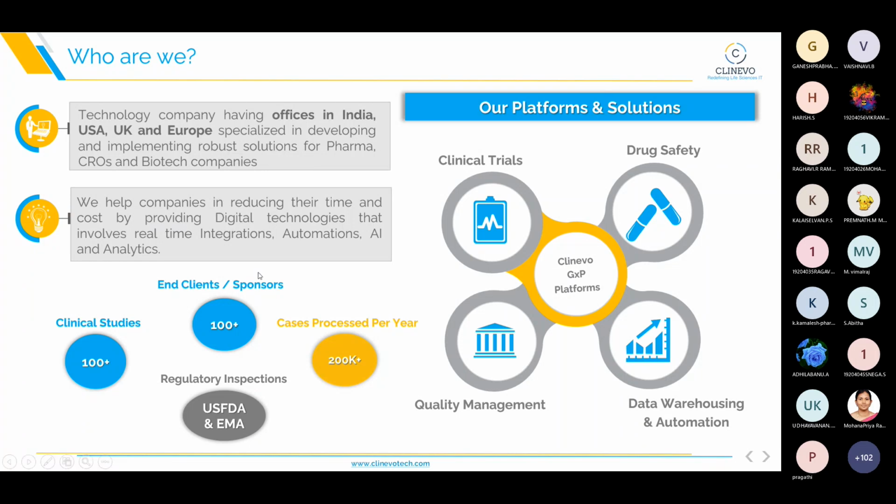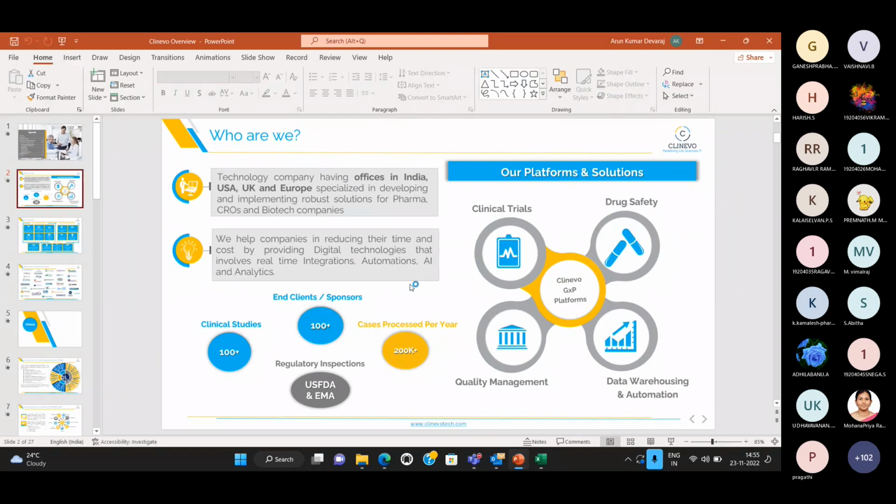So this is basically an end-to-end clinical trial platform, which can streamline all your clinical trial and pharmacovigilance process.